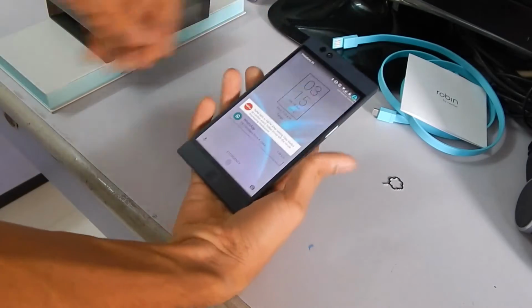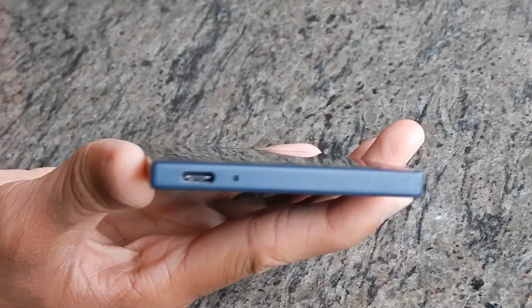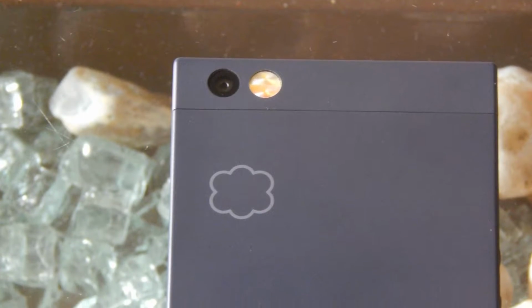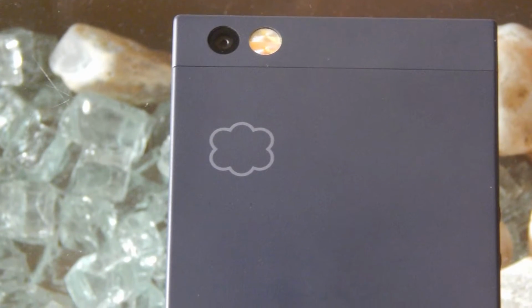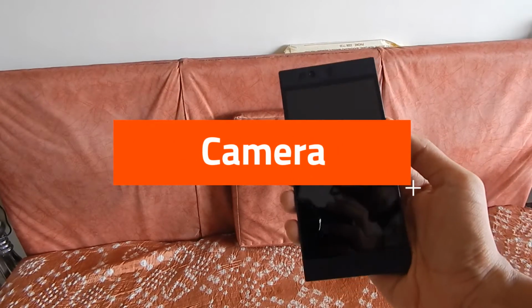It also has a fingerprint sensor embedded in the side mount power button and a USB Type-C charging port on the bottom. The way Robin is able to outclass other devices using the same hardware was a pleasant surprise. The Robin's camera can be described as sufficient.